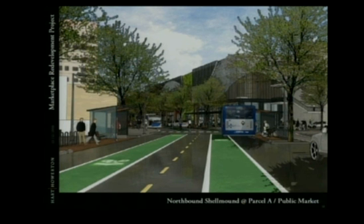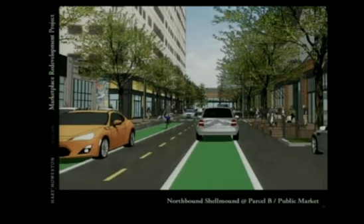This hasn't been a terribly popular idea as we've previewed it with folks, so we've been actively studying alternatives. One of those alternatives is what Shellmound is shown today as, a Class 2 bike lane, which is a bike lane separate from cars. We've talked through that, and we're still working on that. We fully expect to come back to you with changes like that and other ideas.